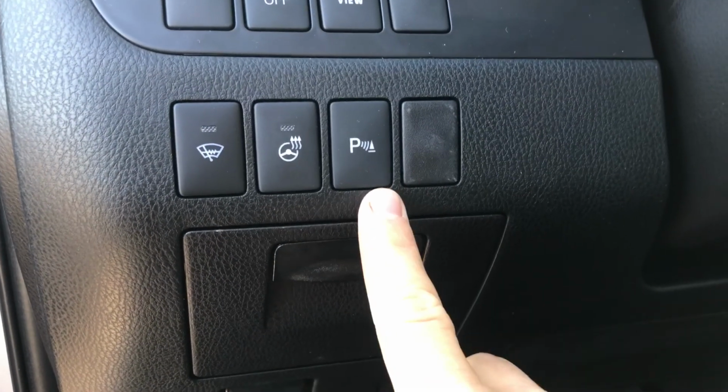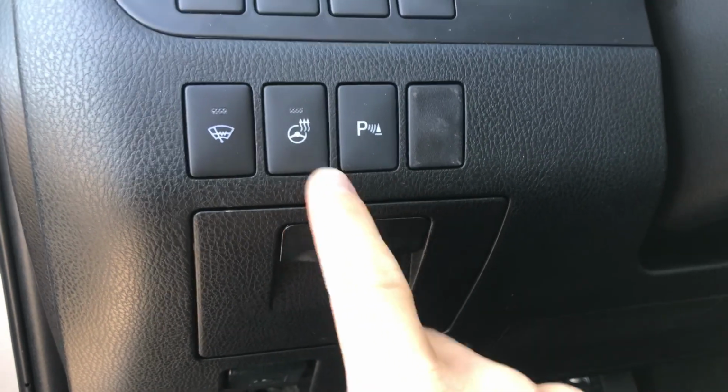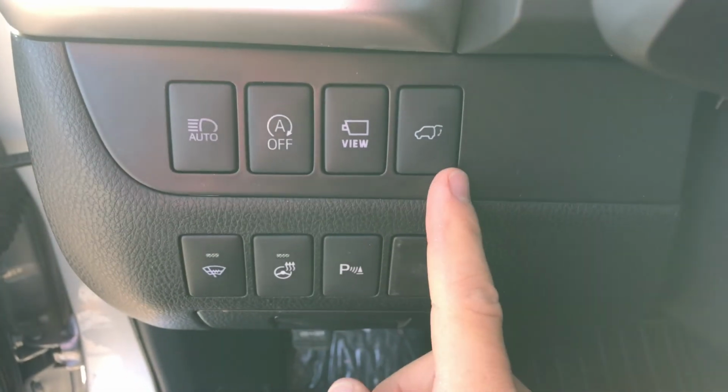So you get your parking button. That's your rear parking, so the sonar sensors in the back, you can turn them off. Heated steering wheel, heated windshield wipers. Don't get locked up. In here, you're going to have your back tailgate.